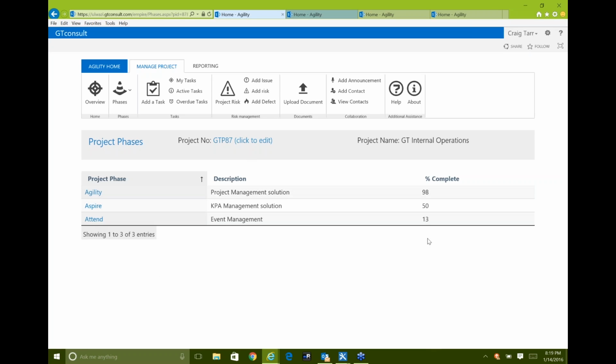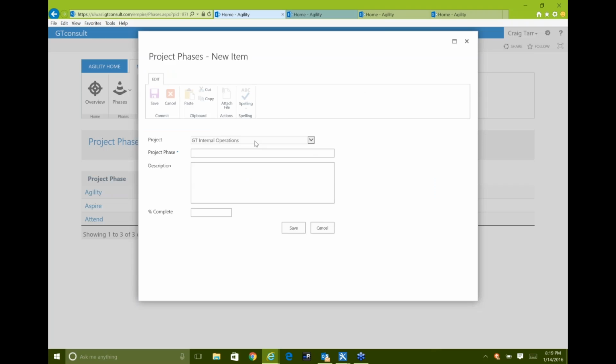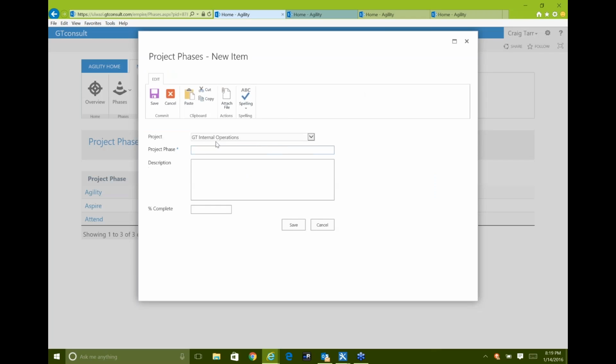So if you wanted to create agile phases, quite easy to pop those in, put in a description, and put in your percentage complete. At the same time, if I want to add a new phase, all I do is click on the Add New Phase button. It pops up on the screen that I'm in, automatically tells me which project this is for. I can put in a new phase, so let's call this SharePoint Vitals. I can put in a description for this and a percentage complete of that phase.